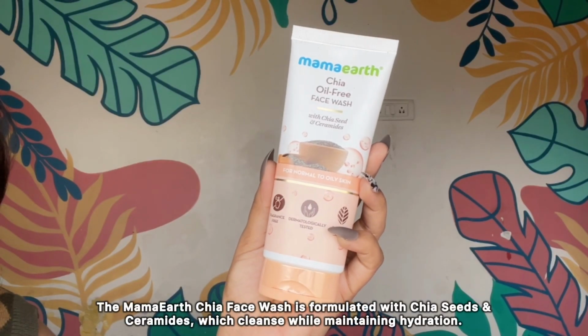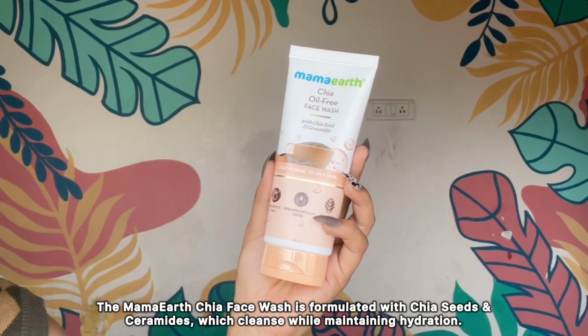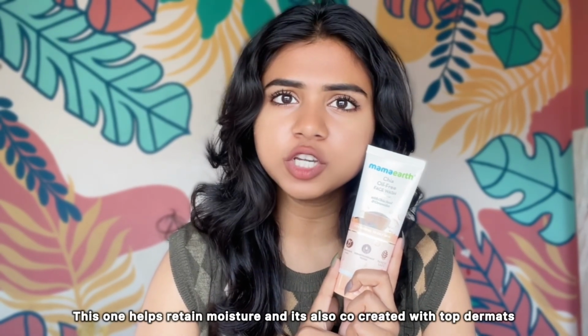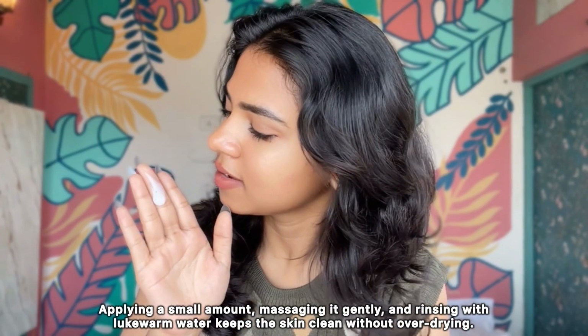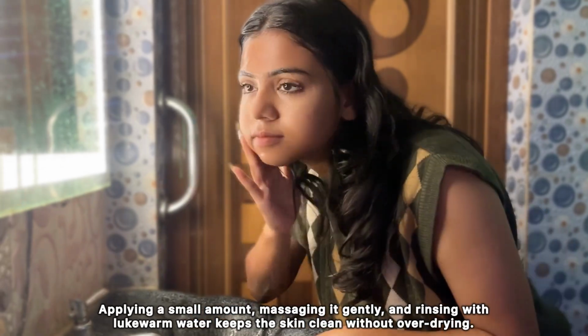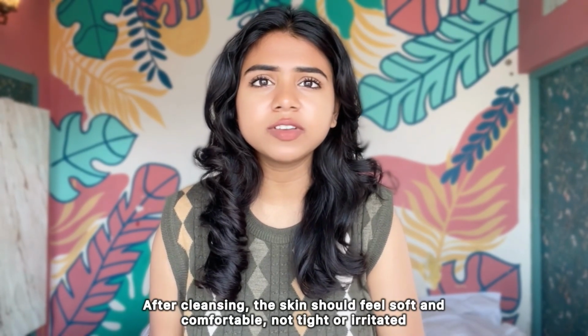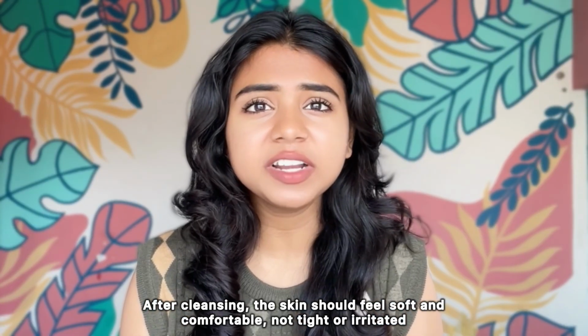The Mamaearth Chia Face Wash is formulated with chia seeds and ceramides, which cleanses while maintaining hydration. Unlike strong foaming face washes that make the skin feel tight and squeaky, this one helps retain moisture. Applying a small amount, massaging it gently and rinsing with lukewarm water keeps the skin clean without over drying. After cleansing, the skin should feel soft and comfortable, not tight or irritated.